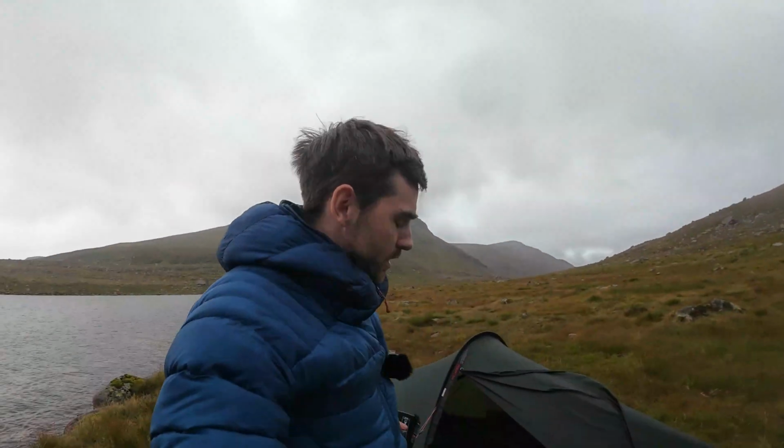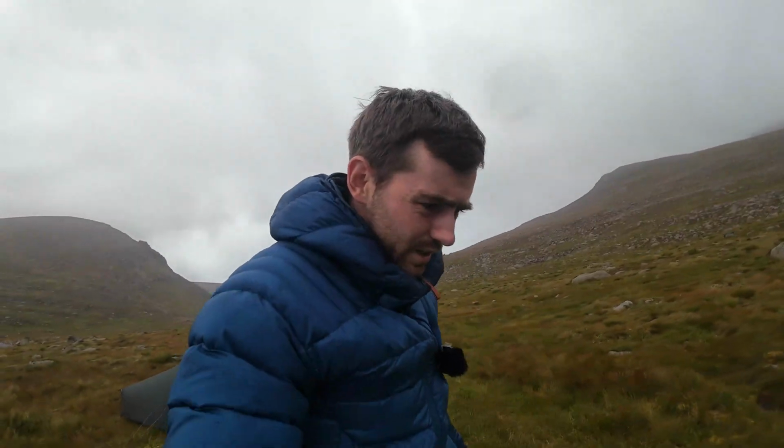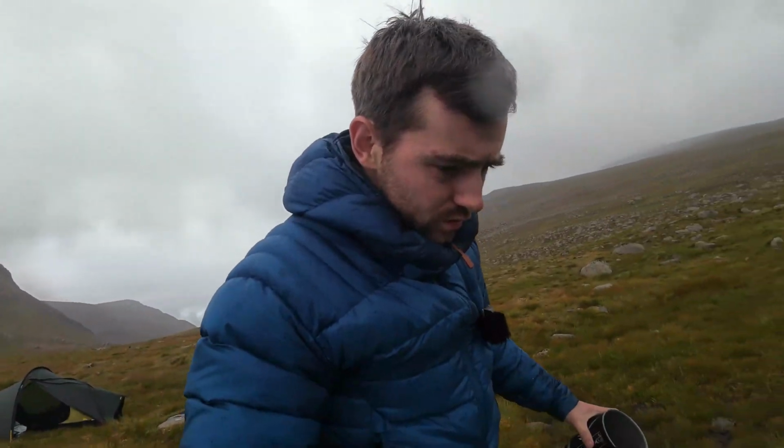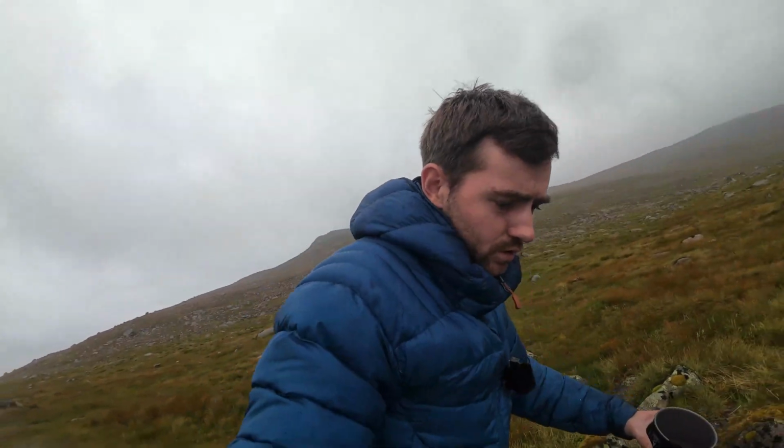So I've just came out of the tent because it stopped raining. And surprise, surprise, it's pissing down again. I'm going to quickly get water out this Loch, and then I'm going to make some dinner. I've not even got my shoelaces tied or anything. This is just quick.